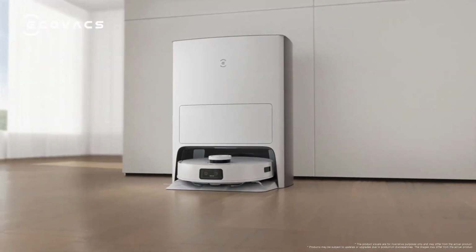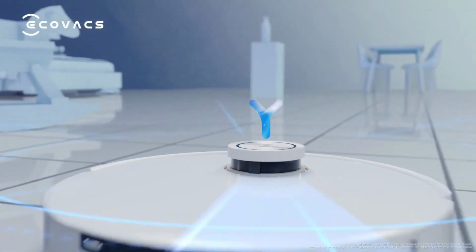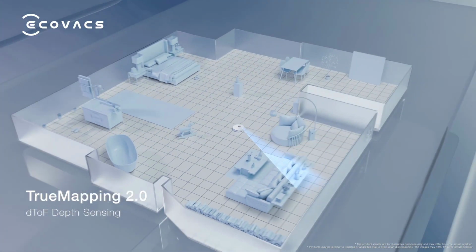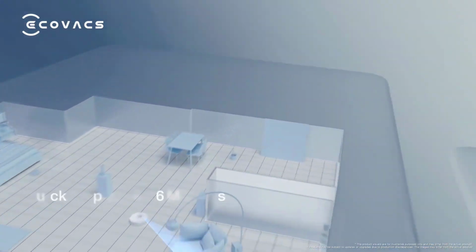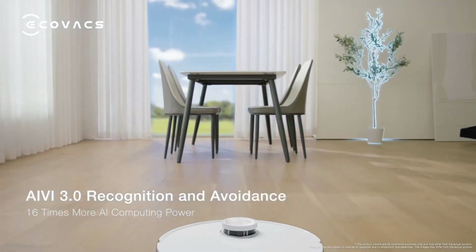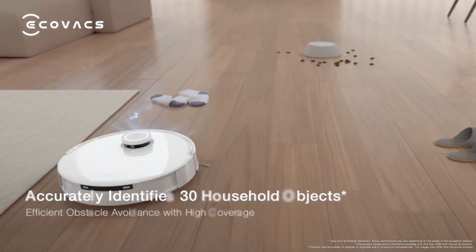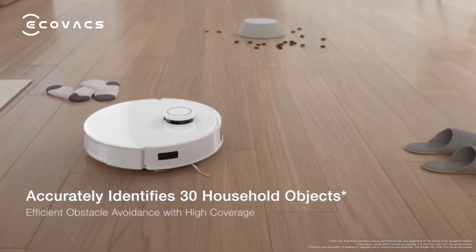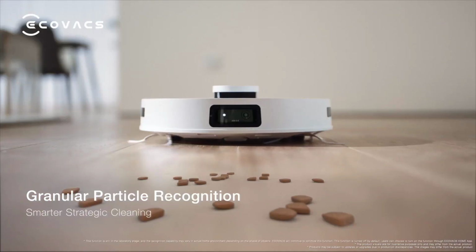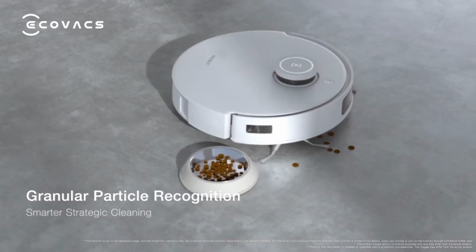Feature number 3. Intelligent mapping and obstacle avoidance for a smarter clean. The ECOVACS DEEBOT T10 Omni isn't just about brute force cleaning, it's also about intelligent navigation and obstacle avoidance. Powered by True Mapping 2.0 technology, the robot utilizes LiDAR and D2F sensors to generate highly accurate maps of your home, ensuring a more efficient and thorough clean. And with AI-VI 3.0 technology, the robot can precisely identify and avoid common household obstacles, preventing collisions and entanglements.